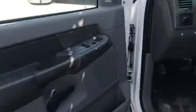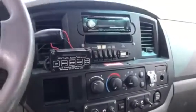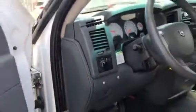Okay, I'll show you the inside real fast. Inside's in really good shape. AC's real cold. Okay, now I'll fly the boom.